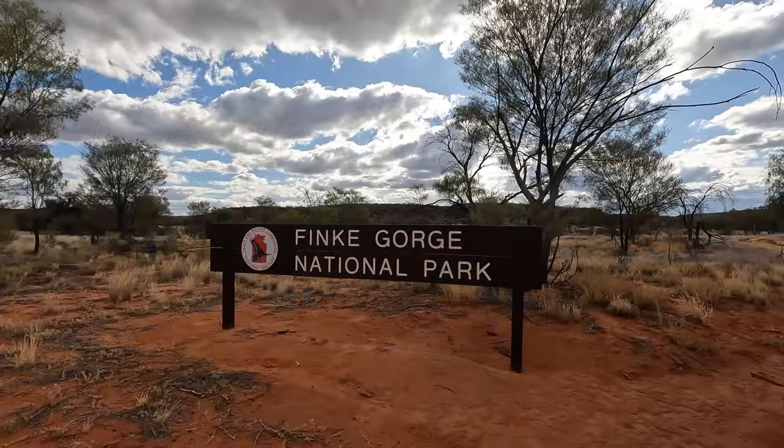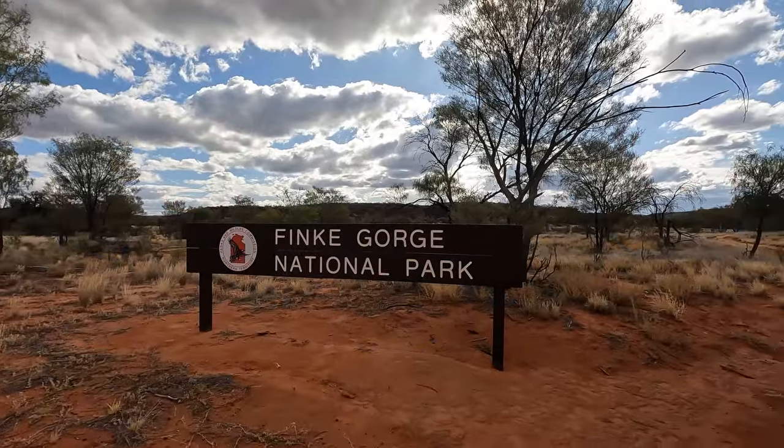So we're headed to Palm Valley today. It's in what national parks are called? Sorry. Finke Gorge. Finke Gorge National Park.